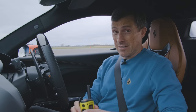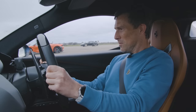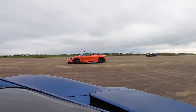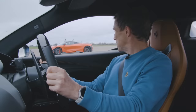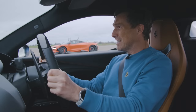I'm just going to show you this again. 3.11 to 60. So that was better than with launch control. And the actual quarter mile time, 10.4. That was an even better launch. Come on! So close. Come on! So close. Come on, Ferrari!